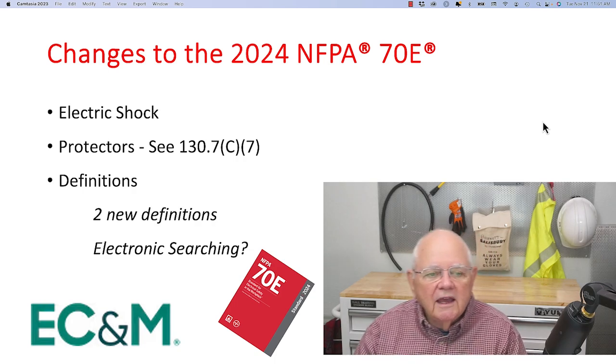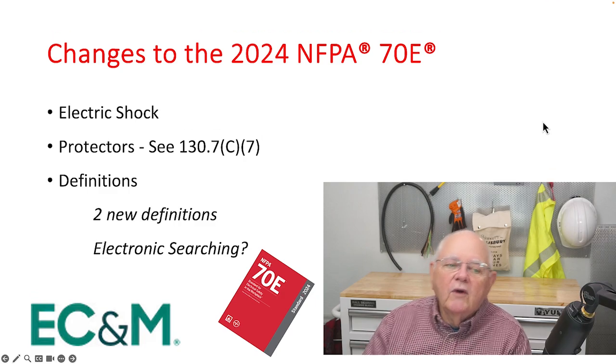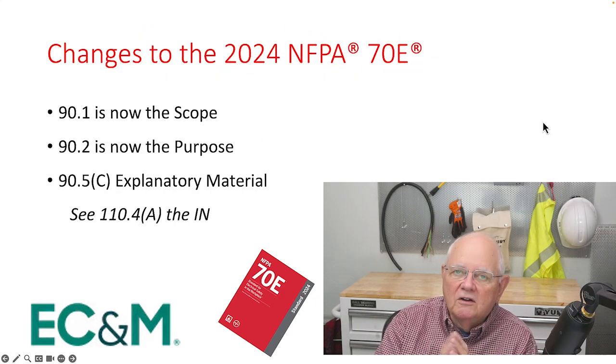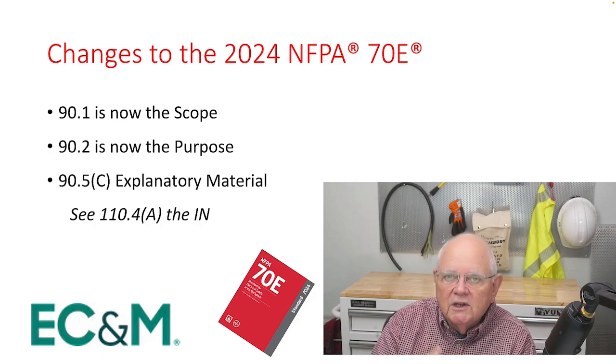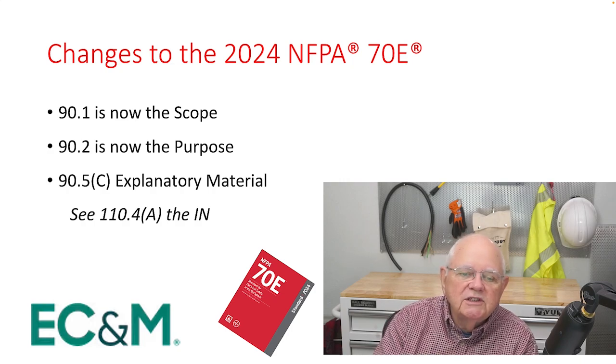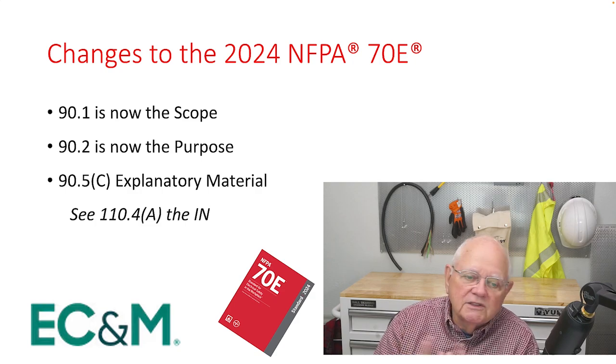Let's take a look at Article 90 very briefly. At the beginning of each one of these articles, they've added .1, which is the scope, which I like. If you go through and look at the different articles, you'll find they really give you some good information. .2 is now the purpose. 90.2 is the purpose, and that hasn't changed at all.